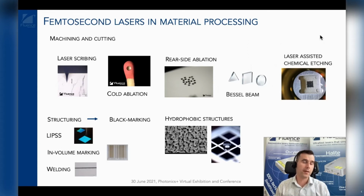This is probably the most precise method to use, so if you want to avoid post-processing after using your femtosecond laser, this is a good method to go with. If you want to go for speed, it's certainly better to use this Bessel beam cutting. And if you want to do low-cost, effective and precise work, then cold ablation is probably also a very interesting option. Those three methods can be used mainly with glass. Cold ablation, as I will tell you in a moment, can be used with any material.